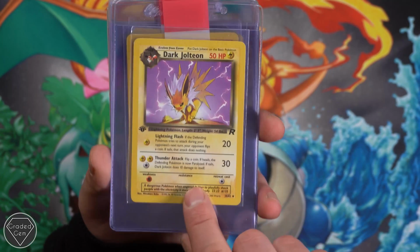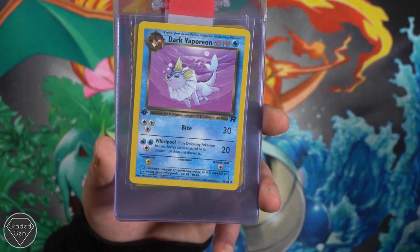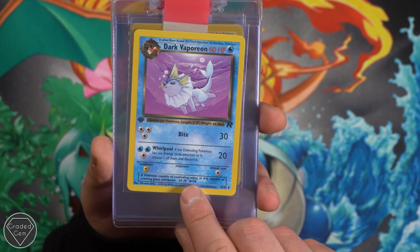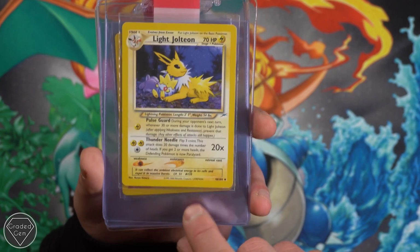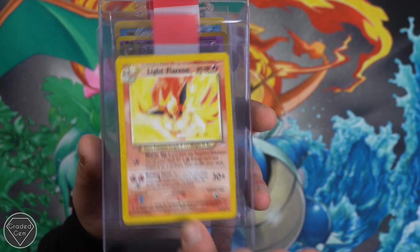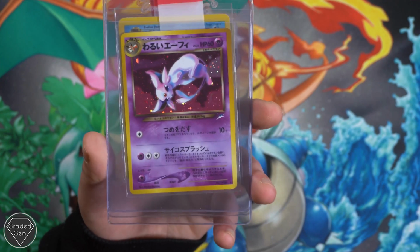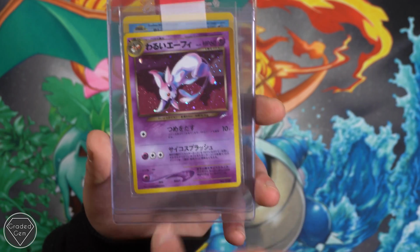The Dark Jolteon with thunder and lightning all around it. Dark Flareon engulfed in flames. And Dark Vaporeon just underwater by the looks of it, having a good time. Light Jolteon cozying up with Togepi and Rattata. Light Flareon. Oh, well, Espeon from Neo 4, Dark Espeon. Probably one of the best arts from any of the Evolutions chain.